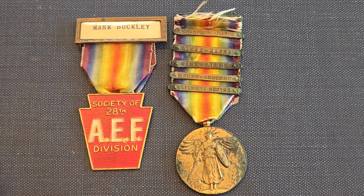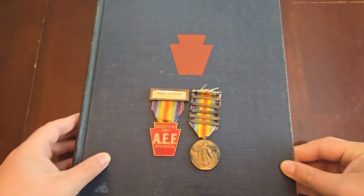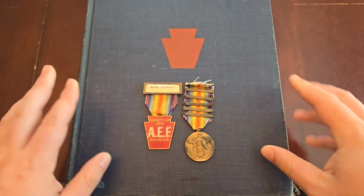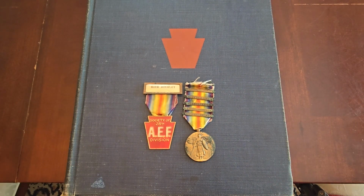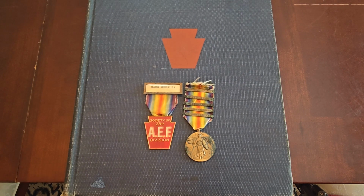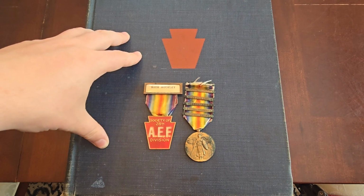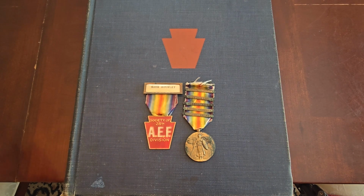Now, what's interesting, and you probably noticed that I have these medals on something here. This is Volume 1 of a multi-volume set on the history of the 28th Infantry Division from prior to World War I through the First World War. I have been looking for a set of these books for years. I was in Gettysburg just this past weekend and was at an antique store with my good friend Readout Productions and found 5 volumes of this book for $20. I'm pretty sure it's only 5 volumes total, so I think that's the entire thing, but still, $20 was an absolute steal for all 5 books.